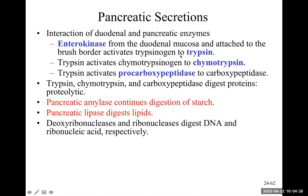Once trypsin is produced from trypsinogen, trypsin activates everything else. So, making it easy, it just activates everything else. It activates and forms more of itself. The trypsin also activates all of the other enzymes, all these other zymogens. Now, all of these act at different areas on the proteins, and they're proteolytic.